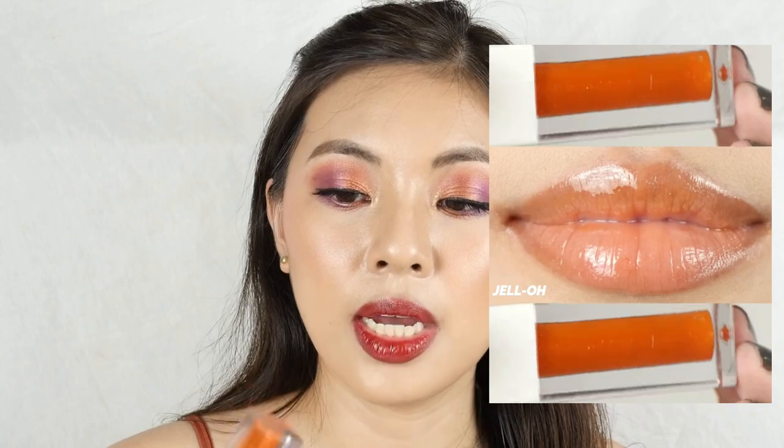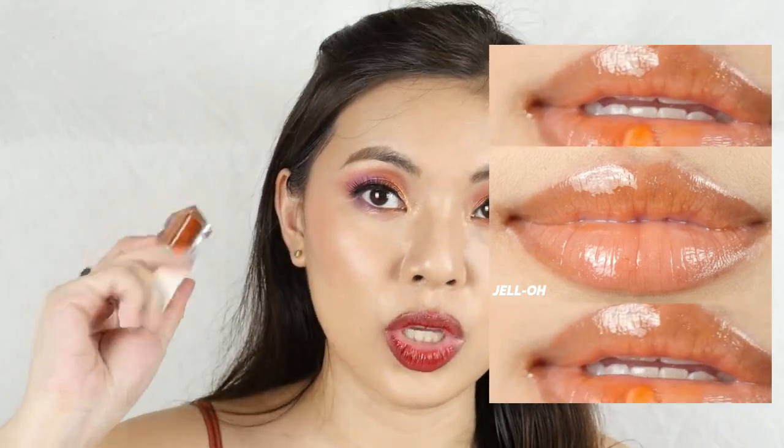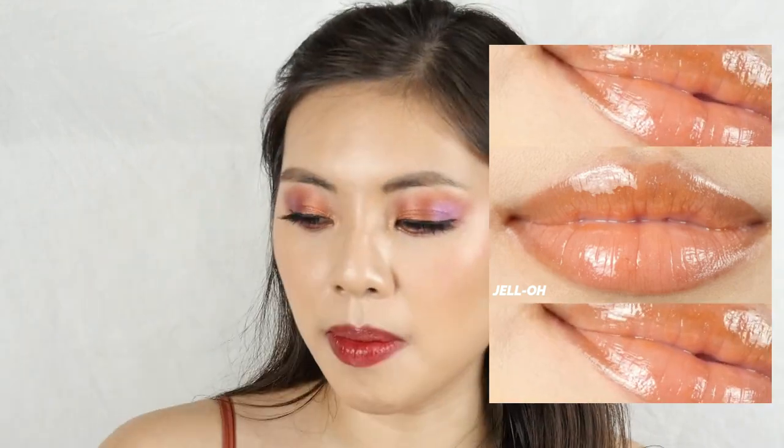Si Jello, I really like it on top of orange lippies. I feel like maganda siya. It's something that I need to be in the mood for to enjoy this product or when I'm wearing my orange lippies. Ganyan. Ito yung gagamitin ko sa kanya.